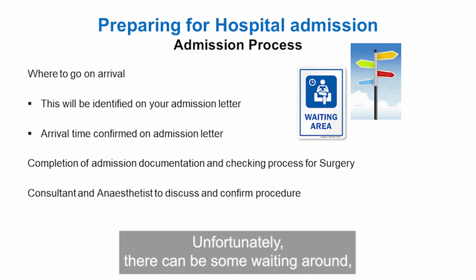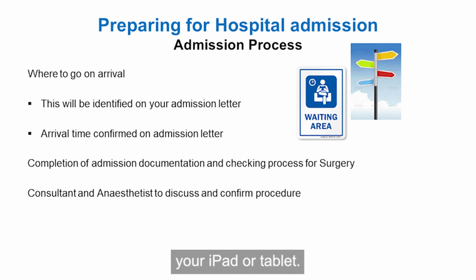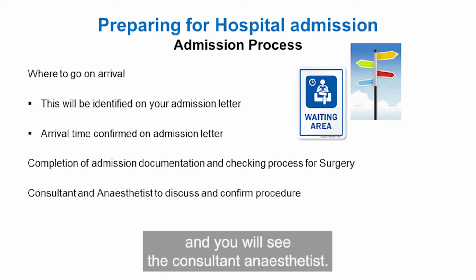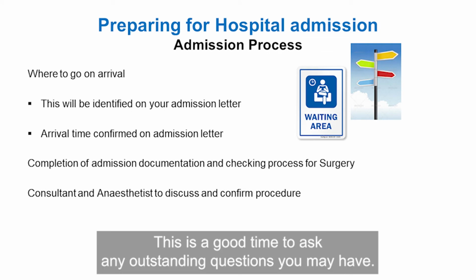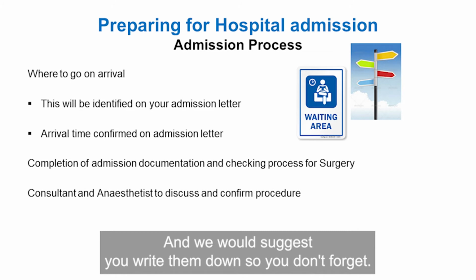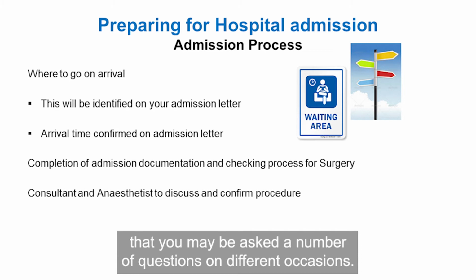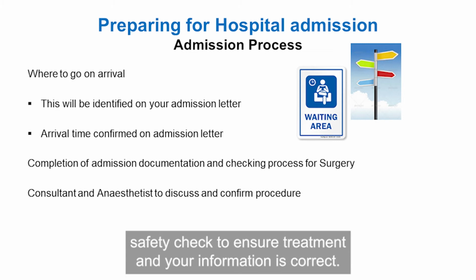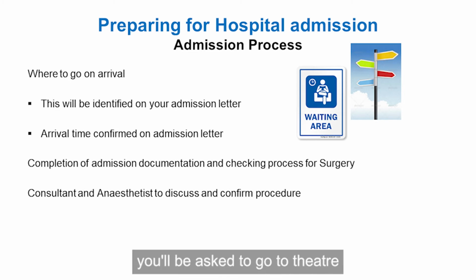Unfortunately, there can be some waiting around, so please bring something to read, such as a book, your iPad or tablet. Once you arrive, a member of staff will complete your admission documentation and you will see the consultant anaesthetist. This is a good time to ask any outstanding questions you may have, and we would suggest you write them down so you don't forget. Please be aware that you may be asked a number of questions on different occasions. This is all part of the surgical checklist and is an important safety check to ensure treatment and your information is correct. When the teams are ready, you'll be asked to go to theatre.